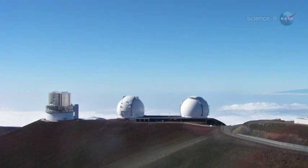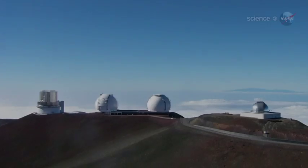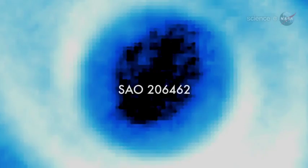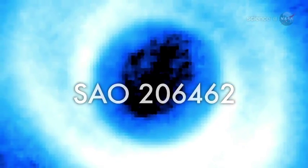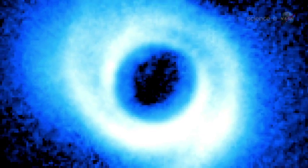Researchers using the Subaru telescope in Hawaii have found a star with spiral arms. The name of the star is SAO 206462. We'll call it 462 for short. It's a young star more than 400 light-years from Earth in the constellation Lupus, the Wolf.